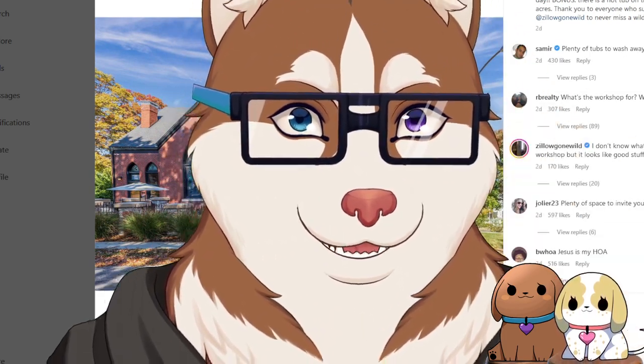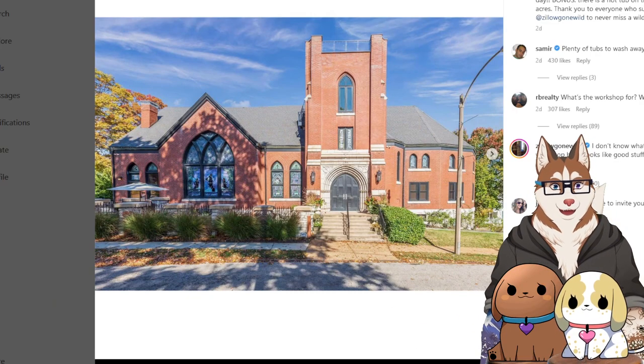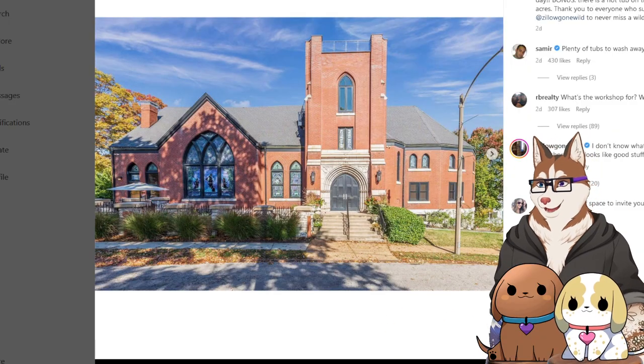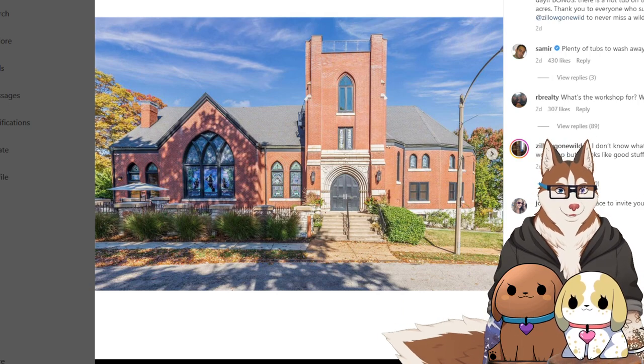What? You can buy a church? What? Let's turn on some good old fashioned church music. All right, so here we go. In the church. This is for no idea how many dollars.